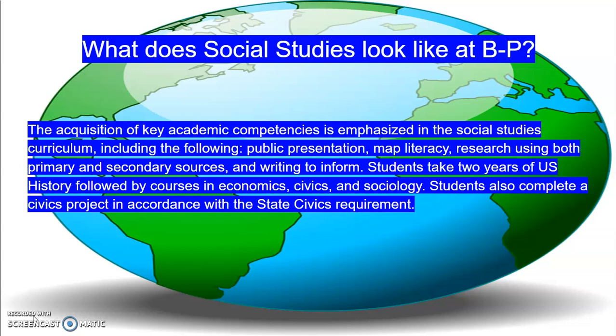Students take 2 years of U.S. history, followed by courses in economics, civics, and sociology. Students also complete a civics project in accordance with the state civics requirement.